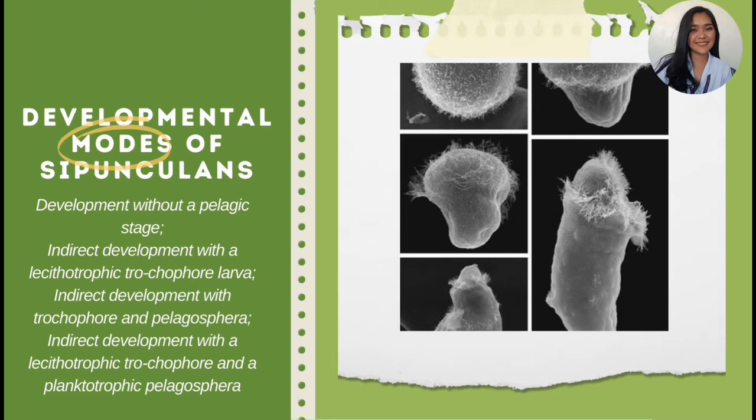Developmental modes of sipunculans: first, without a pelagic stage; second, with a lecithotrophic trochophore larva; third, trochophore and pelagosphera; and the last one is lecithotrophic trochophore and a planktotrophic pelagosphera.